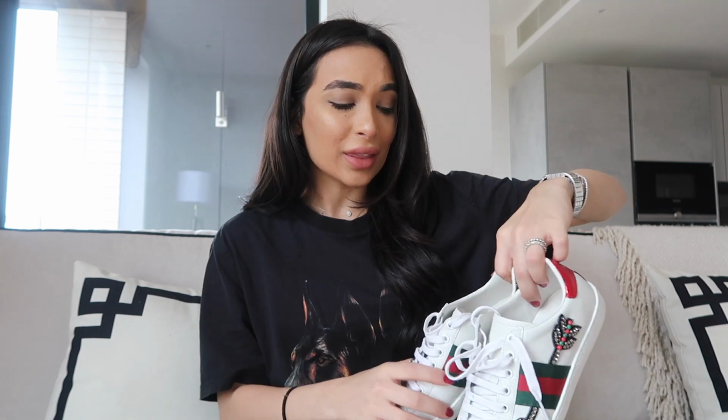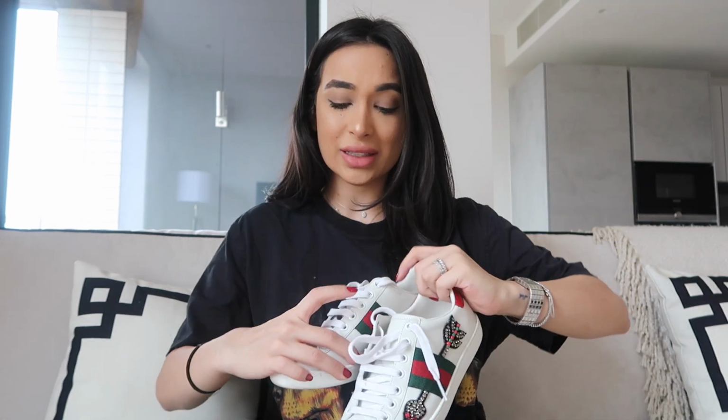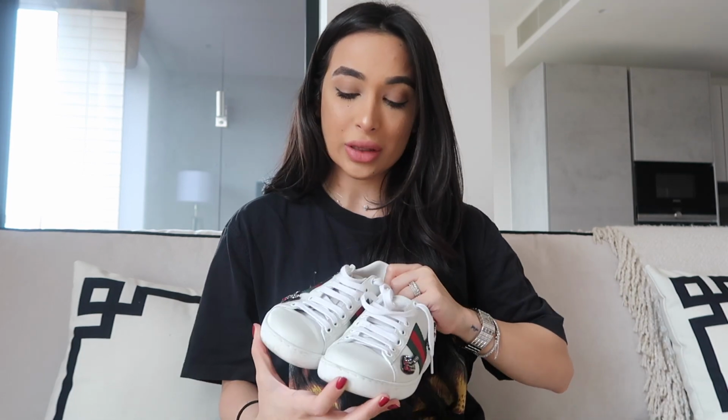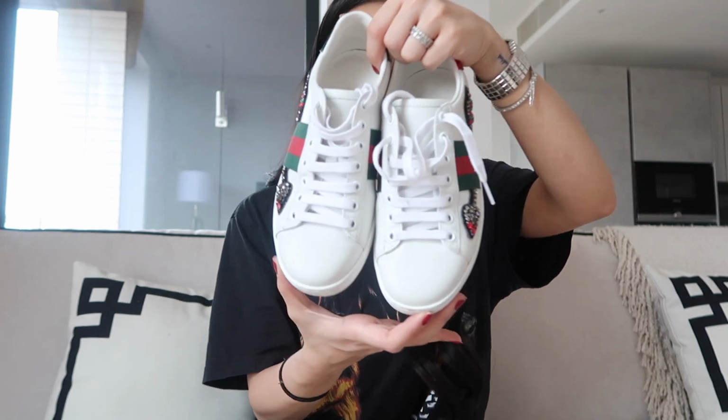These still smell box fresh, like Gucci box fresh, but if you've had a pair of Gucci sneakers, you'll know what smell I'm talking about. They're just weird. And these get scuffed really easily. They just get dirty really easily, and they look worn very quickly. So I've tried to restrict the amount of times that I wear these because I don't want them looking too worn, especially because they are a pretty pair.